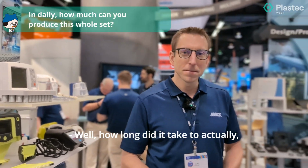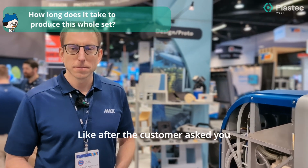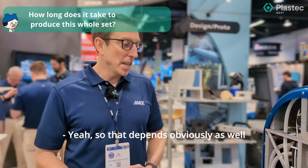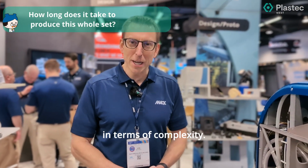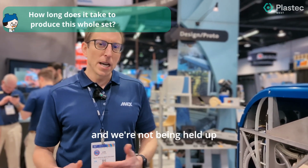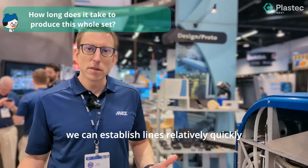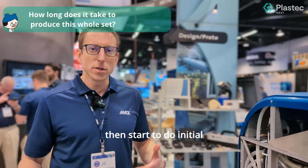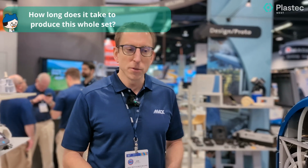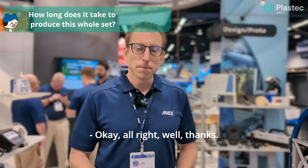How long does it take for this to come to market, after the customer asks you to produce this whole set? Yeah, that depends on complexity as well. Assuming the design is complete and we're not being held up from a supply chain standpoint, we can establish lines relatively quickly, within a few weeks, and then start initial pre-production builds while we're working through validations and qualifications to then release it into the market. Okay, all right, thanks.